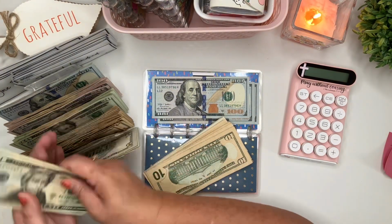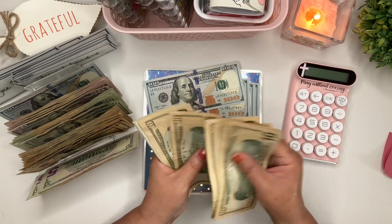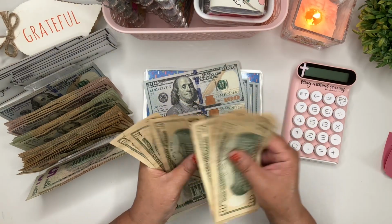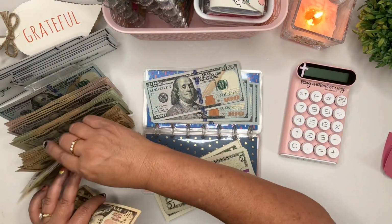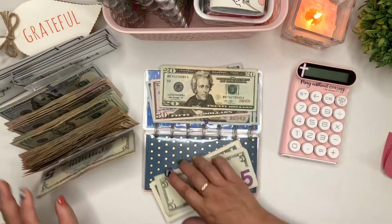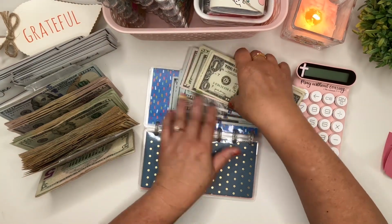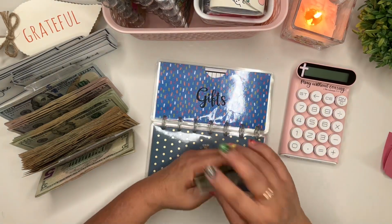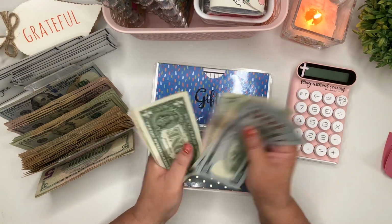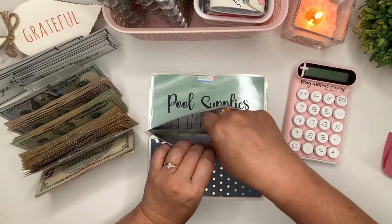So 20s and then 100. 10, 20, 30, 40, 50, 60, 70, 75. So let's do 10, 20, 30, 40, 50. And then 10, 20. Okay. And then 1, 2, 3, 4. Not sure what's going on there, but anyways. So now gifts has 450, 470, 475, 479 in gifts.